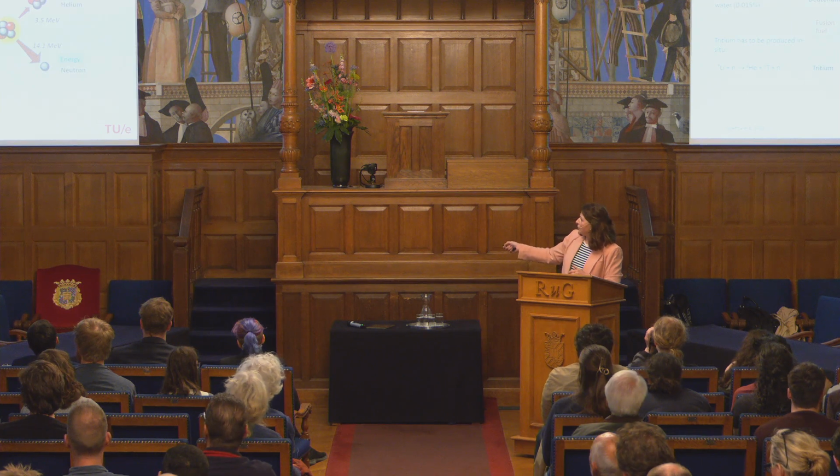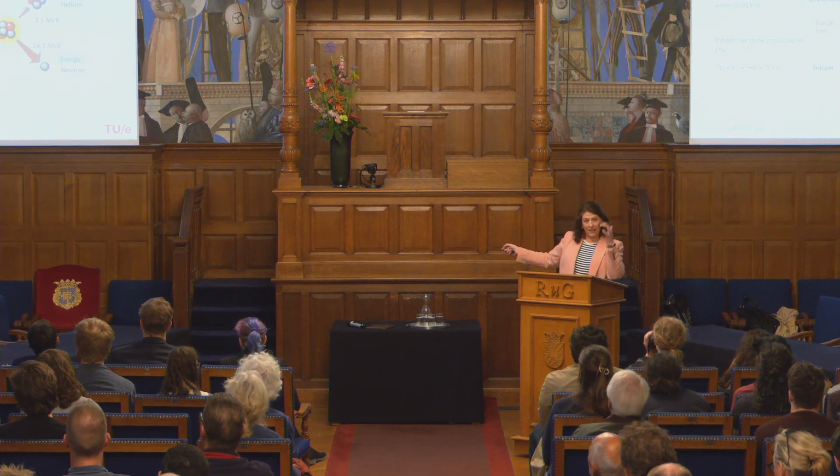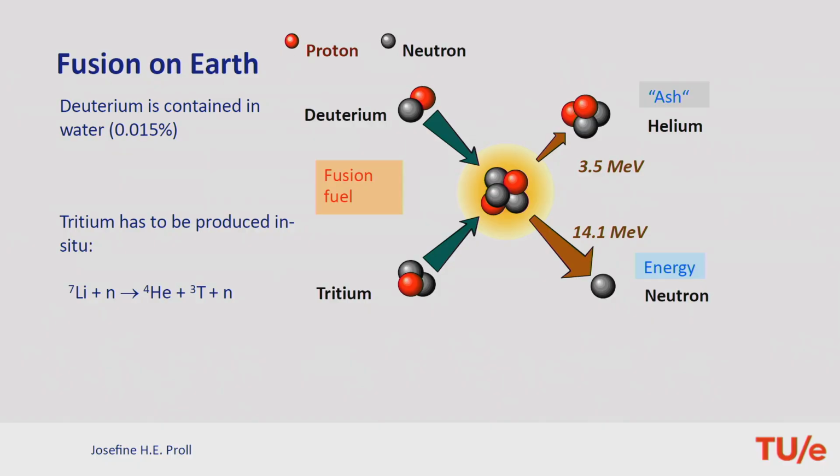Oh yeah, sorry, first, I forgot this. The tritium, as I said, is radioactive, so it will be decaying. So what we always need to do is breed it here on Earth. We're using lithium, which is in your laptop battery. Some people have calculated that if you took a laptop battery and a bathtub full of seawater and extracted the deuterium and tritium from that, you could power a typical family home for 30 years. So this is how efficient we're talking.